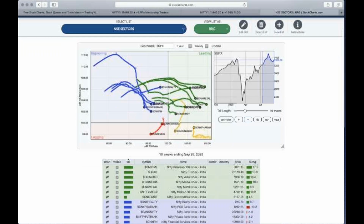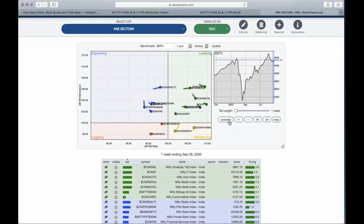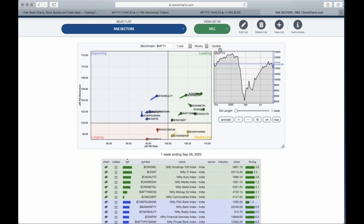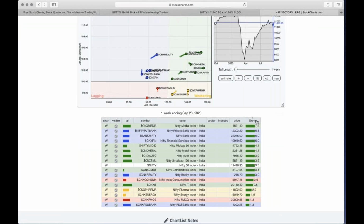So let's look at it from a 1 week perspective, should we? Let's compare in terms of the Nifty. Let's update it. Let's sort in terms of percentage change. All sectors performed positive, media topping it, followed by the banks, Nifty Bank, Bank Nifty Financial Services, mid-cap, metal, auto, small cap.